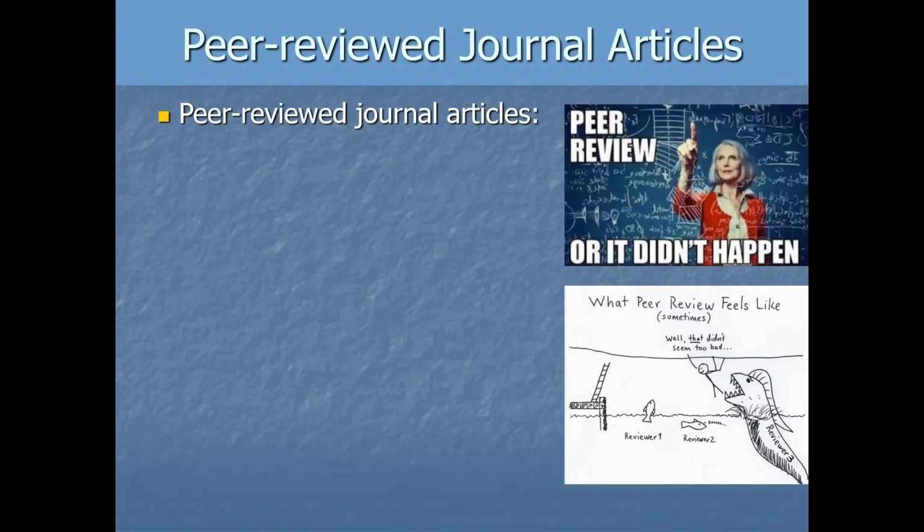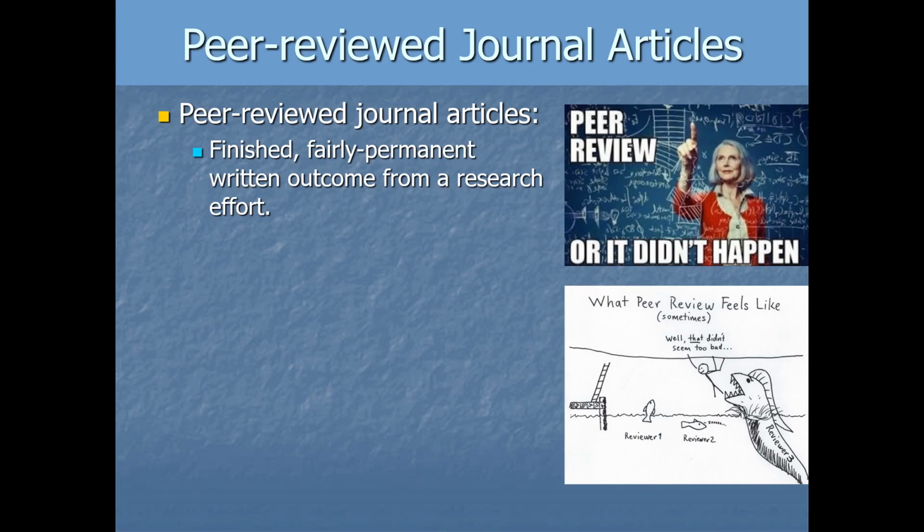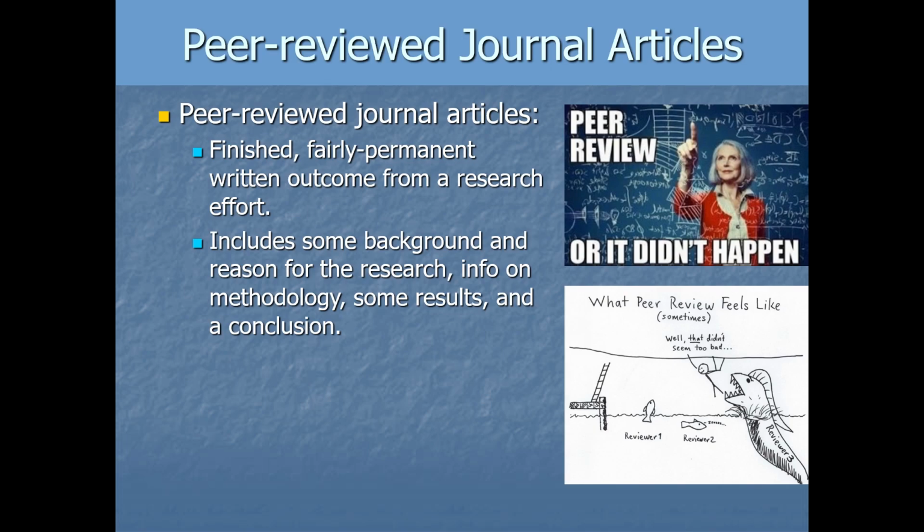Okay, so you've no doubt heard the term peer-reviewed journal article plenty of times, but just to be clear, when you hear this, it's referring to a finished, fairly permanent written outcome from some research effort that generally includes some background and reason for that research, some info on how they carried it out, like their methodology, some sort of results if new data was collected, and a conclusion tying it all together, acknowledging limitations, stuff like that.